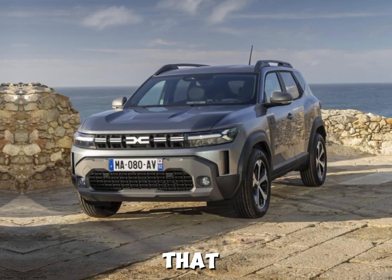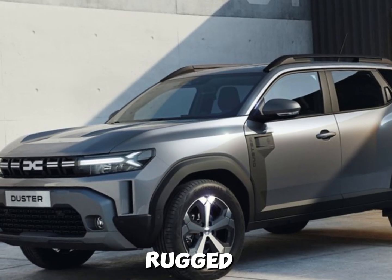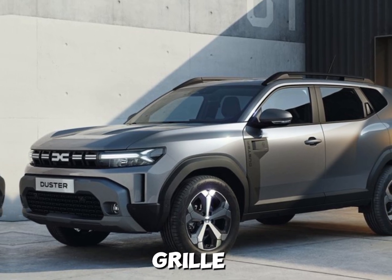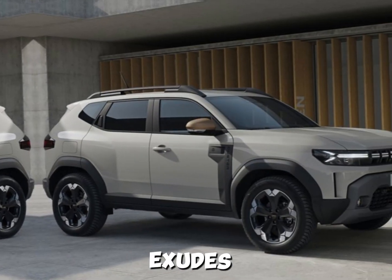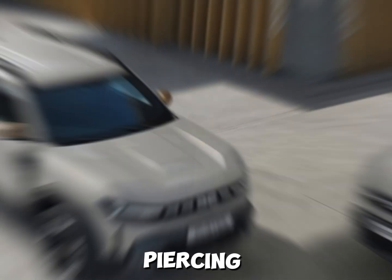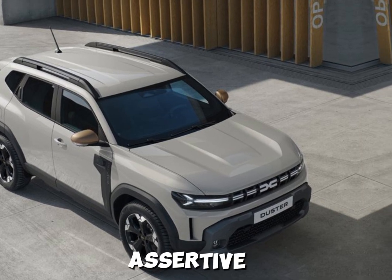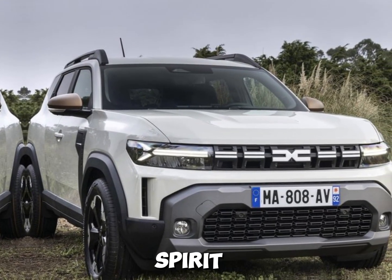Exterior. The first thing that strikes you about the 2024 Duster is its bold and rugged exterior. The redesigned grille with the prominent Dacia logo exudes confidence, while the sleek LED headlights pierce through the darkness with a piercing gaze. The overall design feels contemporary and assertive, perfectly capturing the adventurous spirit of the Duster.